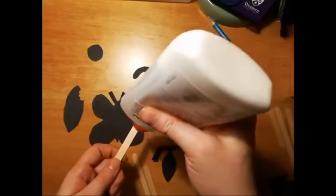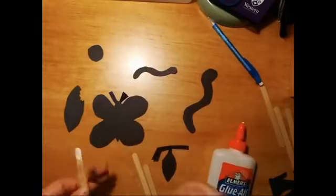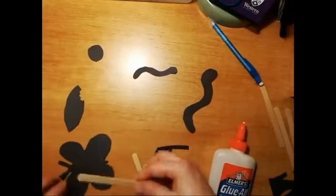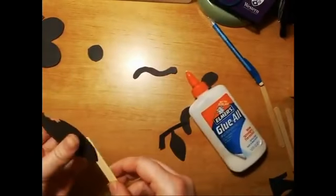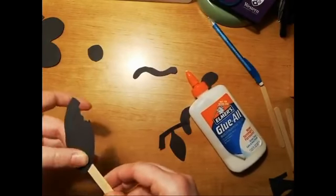Squirt a little bit onto our popsicle sticks, and pop them onto the backs, just like that. And then just press it down a little bit and give them a second to dry. If you want to put something a bit heavier on it, then that will help speed up the process.